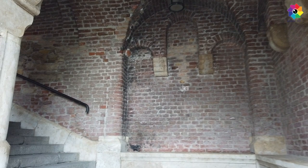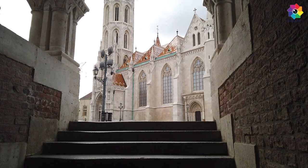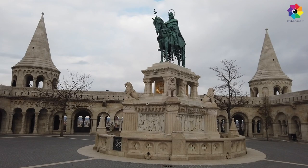The Fisherman's Bastion, also named Halászbástya, was built in 1905 by the architect Frigyes Schulek, who also restored and redesigned the Matthias Church, which is located beside the Bastion. It is made out of 7 towers, which symbolize the 7 Hungarian tribes that settled here in 896.